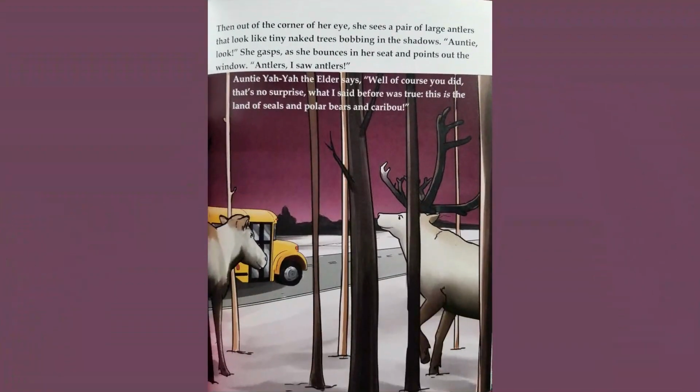And that's so important that Jayla's thinking about that, because sometimes it's so easy to take things we have now for granted. And we sometimes forget that people had to go ahead of us and make the things we have now possible. Then, out of the corner of her eye, she sees a pair of large antlers that look like tiny naked trees bobbing in the shadows.